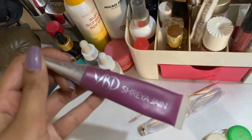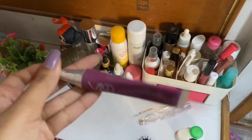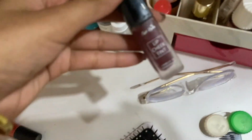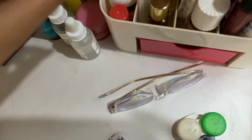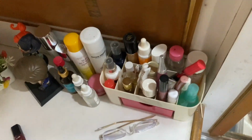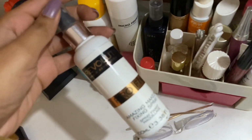And then this one, I just want to declutter this. This is the YBP Shreya Jain ka tint. It's a bit chalky, and it's a little hard to work with. I have to declutter this one. This is just oily, bad, and I just don't like this one. This is the Earth Rhythm ka. Dude, this is so dirty. I don't even observe that my vanity is going dirty. Okay, so I'm gonna declutter this one too.